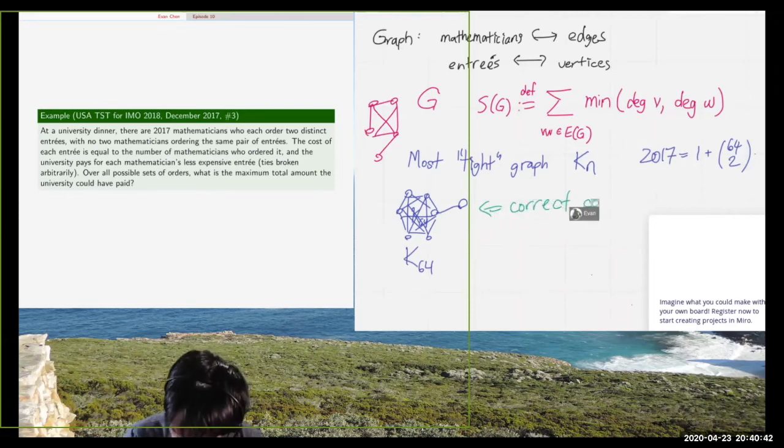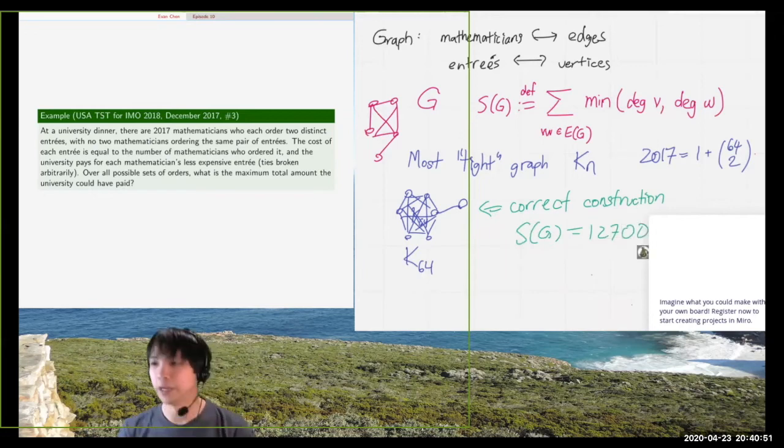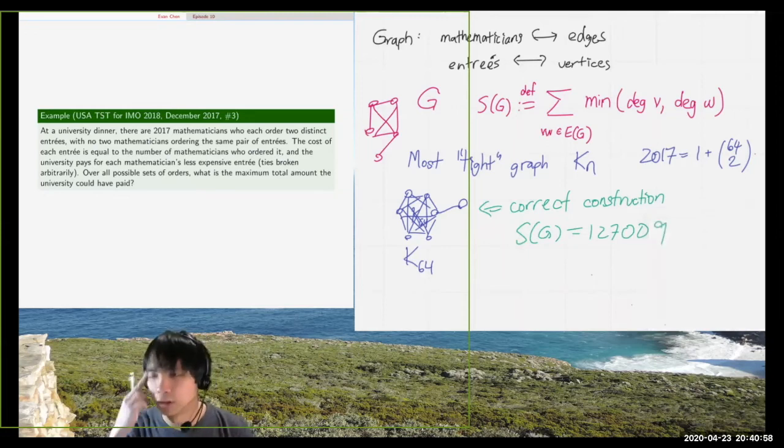Correct construction. And if you compute the numbers, you'll get some number. I think it's 127009, but it doesn't really matter what the number is. Oh no, I need to hide that thing. It doesn't really matter what the numbers are. I just want to show that this particular graph is optimal.